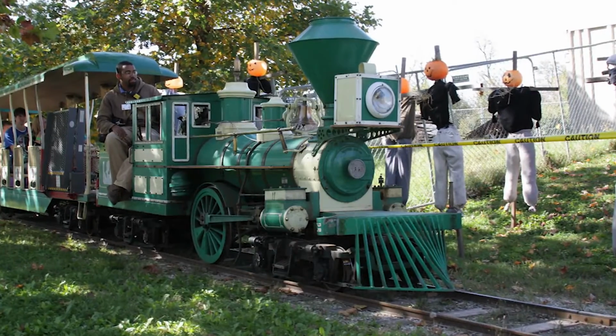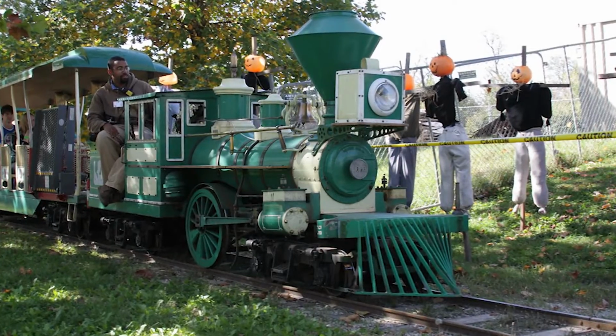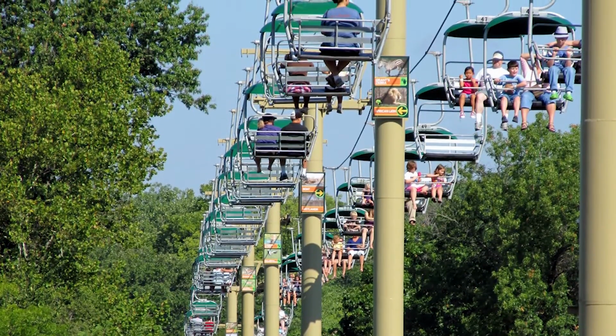So what they have done to kind of help with that is there's a train that runs around and through the zoo, so you can get off in different spots, don't have to walk everything. I think there's a tram too. And they've also added this, it's like a ski lift that runs right over the tiger cage. Sounds amazing.